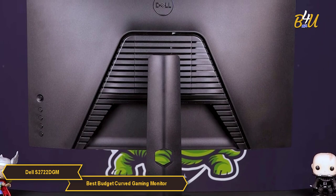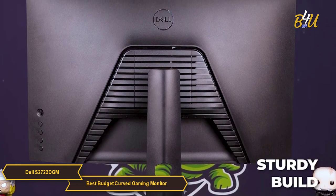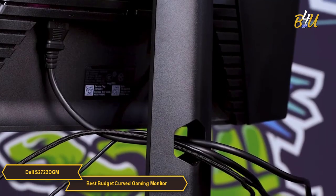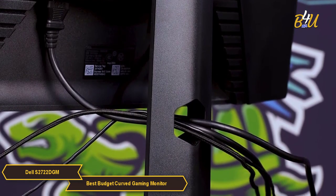Now, design-wise, the S2722DGM is sturdy, stable, and it adds a bit of a futuristic vibe to your gaming setup. The stand is solid, so no wobbling issues when things get intense in game. Plus, I think it looks pretty cool too.